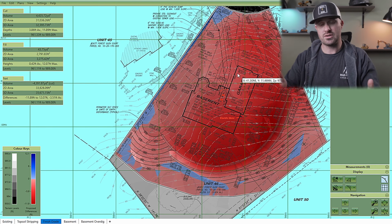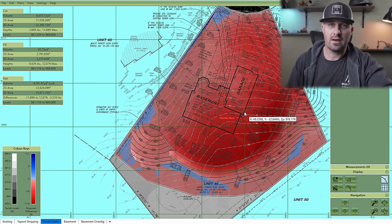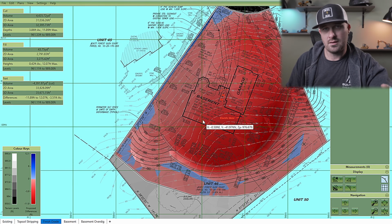However, if we had a true site that had a fill portion and a cut portion, this software would automatically calculate where those cuts and fills are going to be. Now, this is for the land balance.